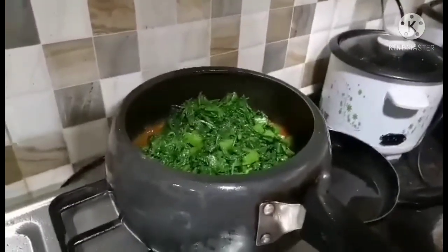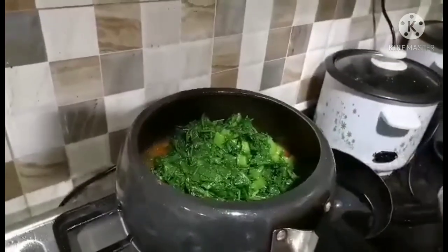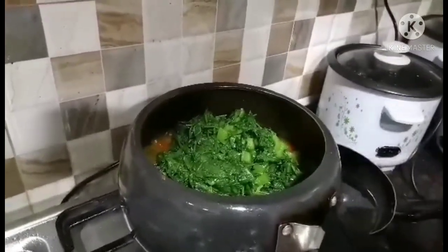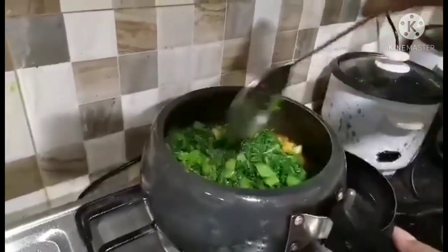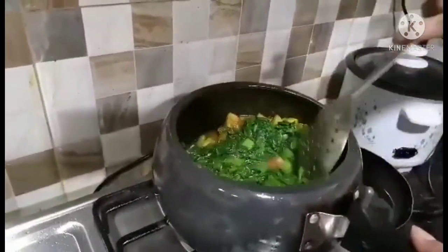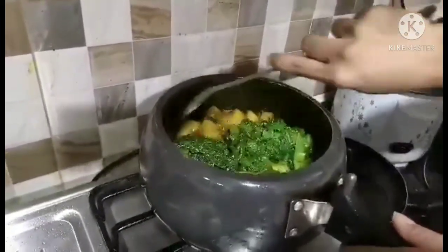Very healthy food because it's very veggies. Veggies, the same. And less oil. Yeah, correct. Less oil. Then mix. After 5 minutes? Done. Only 2-3 minutes. Then finished.